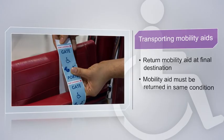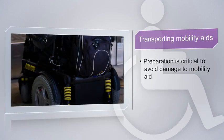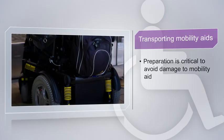The mobility aid should be returned to the passenger at their destination in the same condition as when the passenger checked in. Preparing the mobility aid for transport is critical. If such specialized equipment is damaged, it may take days or months to replace the damaged piece. This can seriously impede the passenger's freedom of mobility.